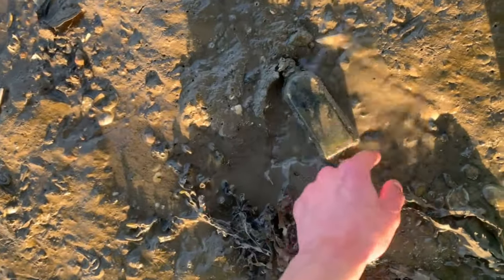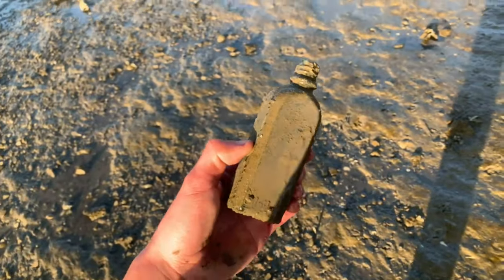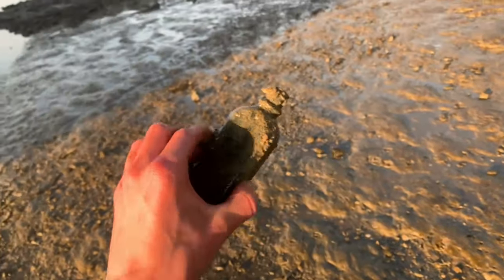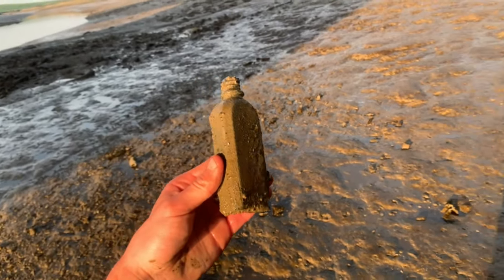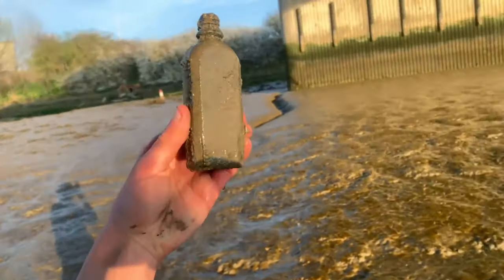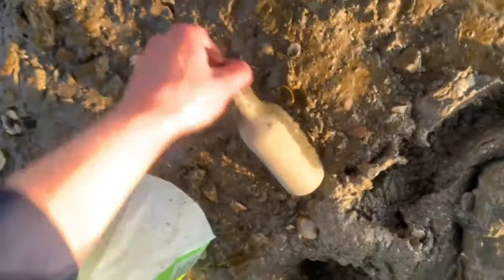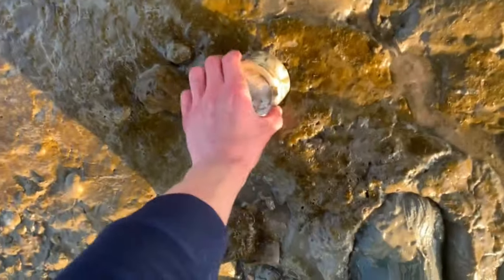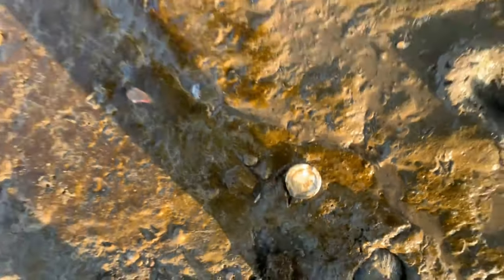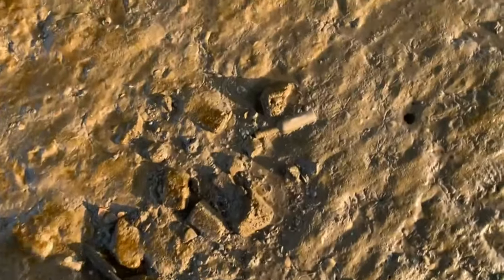Look at that, it's a perfume bottle. Probably Art Deco 1940s style bottle. There it is up in the sun, look. Now, if I chuck that down there for a minute. Well, that's plain. That's broken. And there's a bottle.